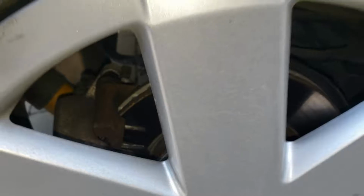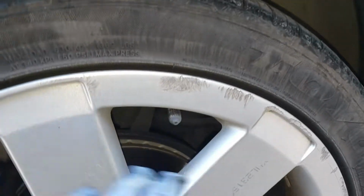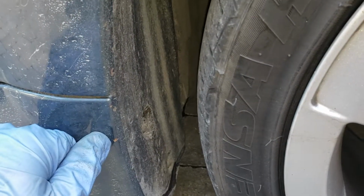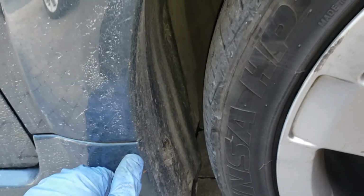Now, if you're gonna go through Ontario safety, it might not pass Ontario safety. The rears will most likely pass, but the front tires will not, or there is a chance that they would not. Curb rash and the wear on the center caps here. Little rust, just surface. It doesn't seem like this car has been driven in the winter.